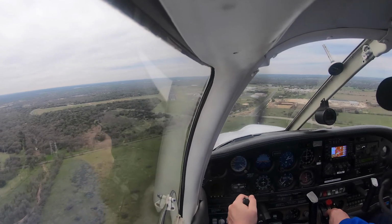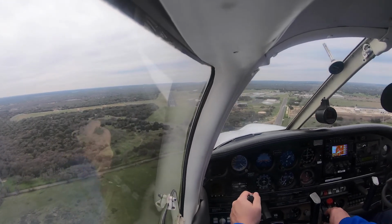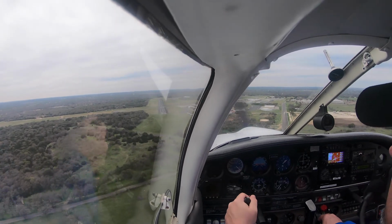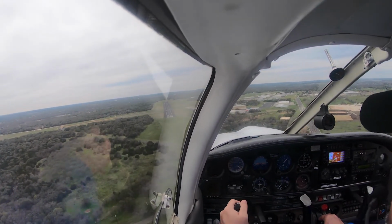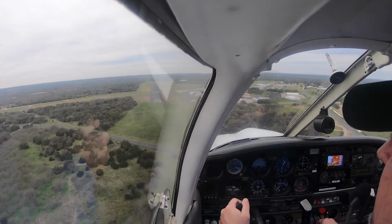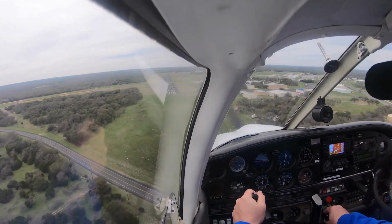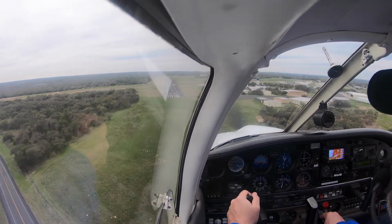Alright, so this is going to be a crosswind landing, so this will be fun. So we want aileron, my aileron, into the wind. That's not until we make the runway. Correct. And of course, you know to yaw and steer with your feet, not the nose. Alright, I think we have it made.